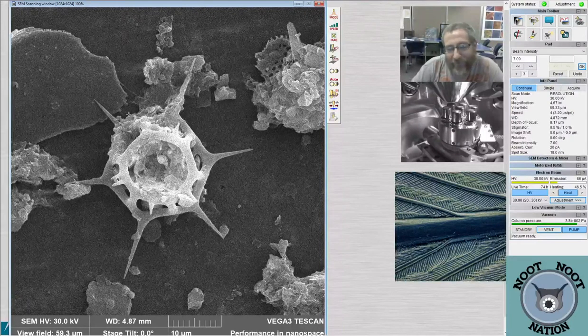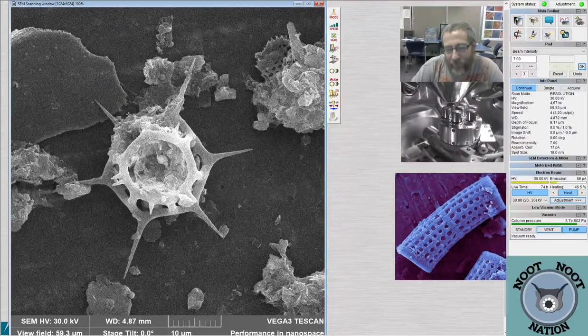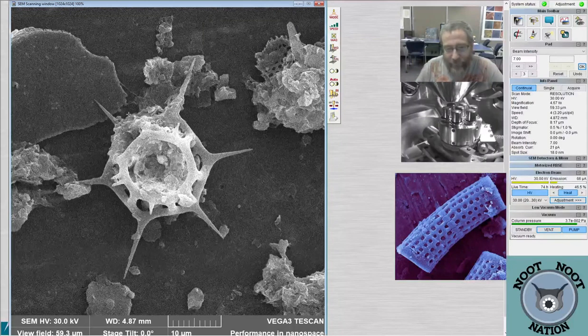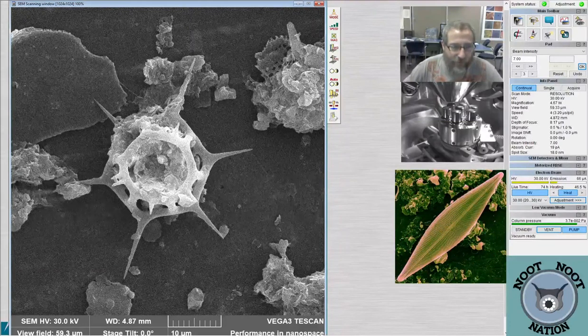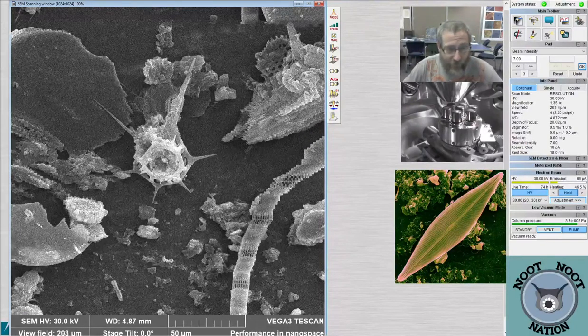I split it, or rather Mallory split it, and then we digested half of it and left half of it undigested. So that's just a practice that I use when I want to be able to see things that are sort of chain forming, or I want to catch something in their life position.